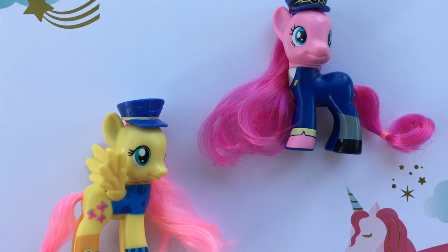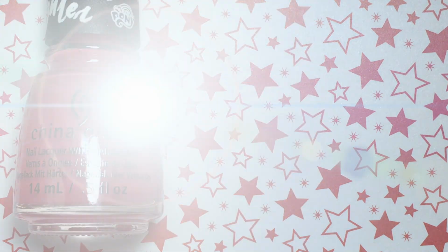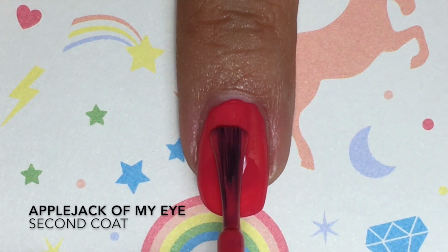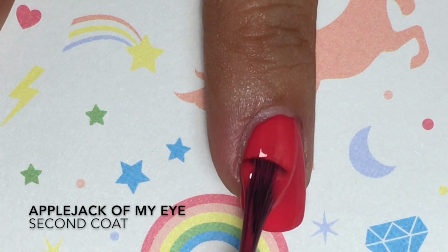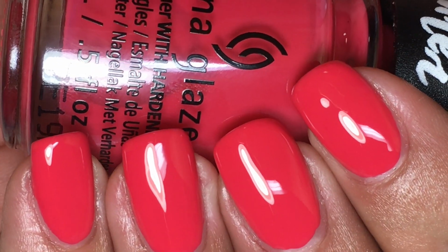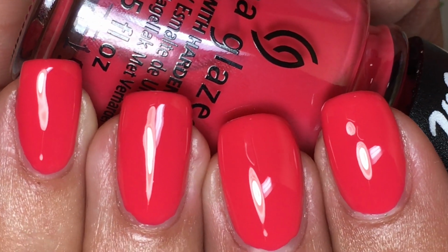Alright, let's finally get into the swatches. First up is Applejack of My Eye, and this is a beautiful watermelon pinky red creme. Incredible formula, so juicy and buttery. This one was opaque almost on the first coat, but I did two coats here. Super glossy. I love this formula.